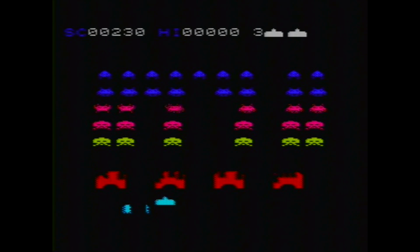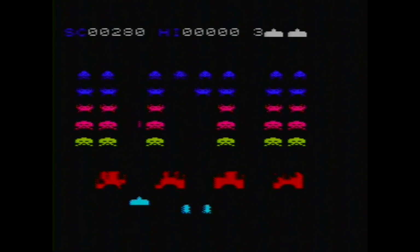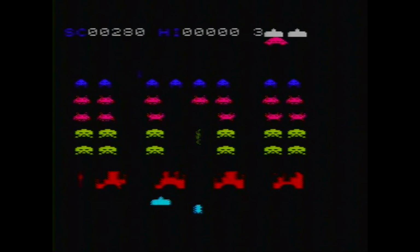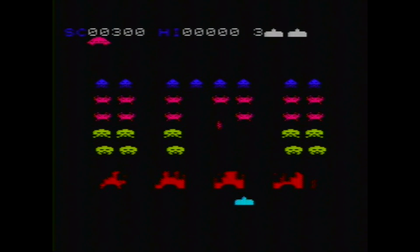C64. This clone is actually really well made, right down to the bases, the aliens, and the little flying saucer that sometimes comes across the top. So definitely a great game to be included here.